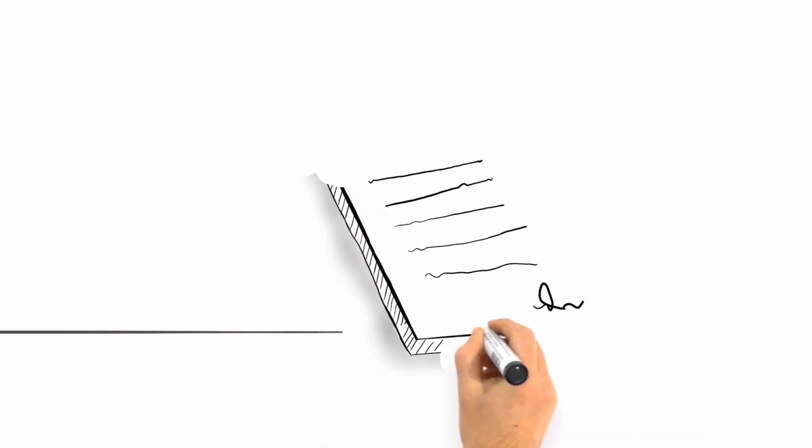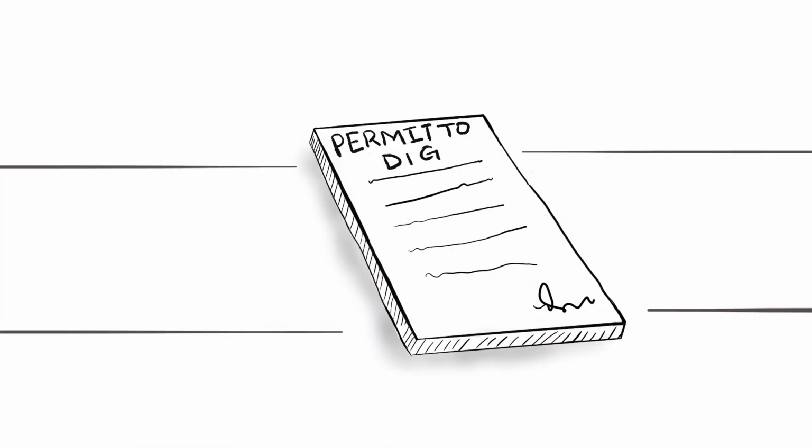A permit to dig is a formal management system that is used to control the high risks of excavation works, thus avoiding potentially hazardous situations. A permit to dig must be issued before any groundbreaking work can begin. A permit to dig is a document which specifies the work to be done and the precautions to be taken, and forms an essential part of a safe system of work.